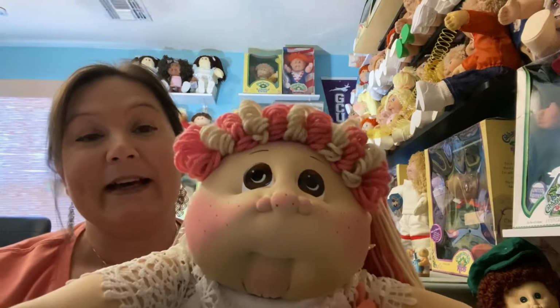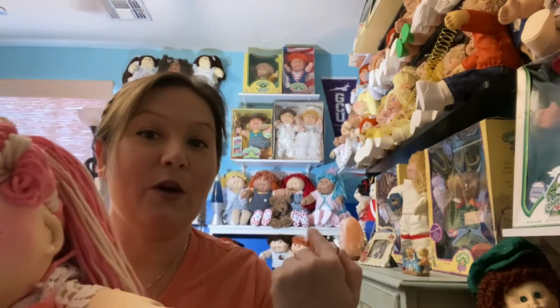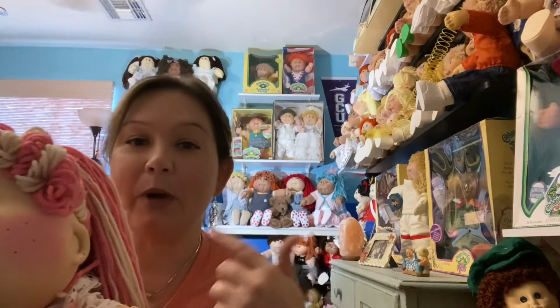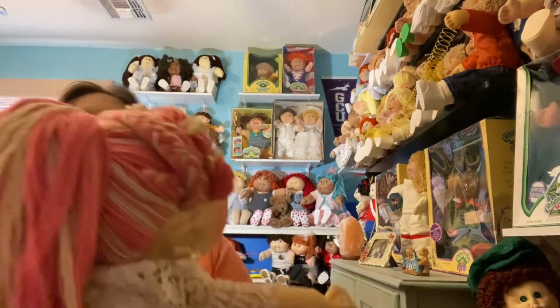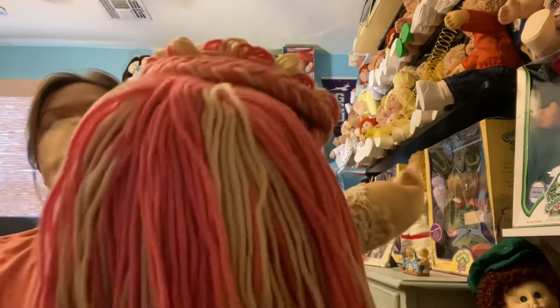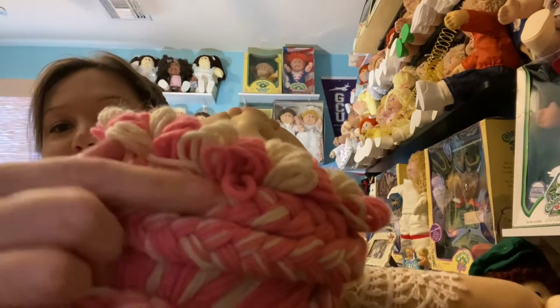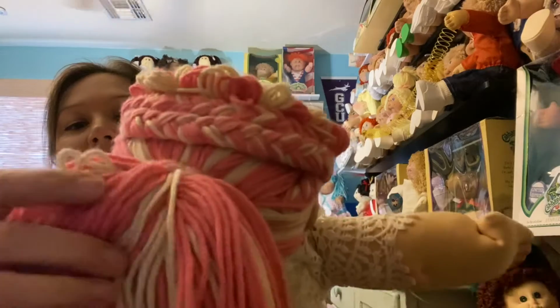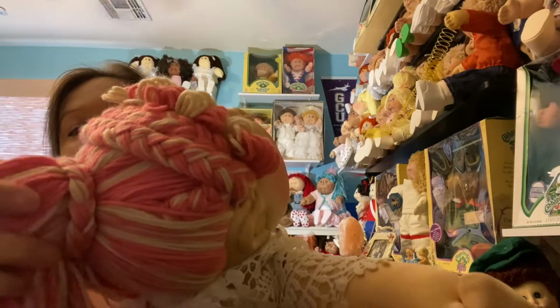It's pretty cool. I had a feeling because my second CCE that I have in the background there with the turquoise tealish hair, that's Barbara Alice. She has a single pony, but when I got her, she has this beautiful braided bun kind of going around the pony. So I had a feeling this girl might have something interesting going on too. And she does. Take a look, guys. It's braided. Look at how cool. So there's two braids going up. And then she's also got another braid here going around her bun.